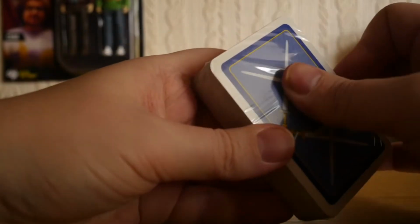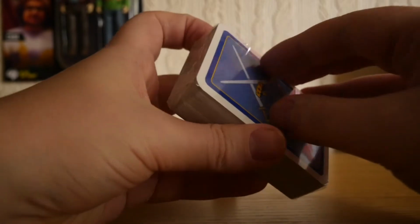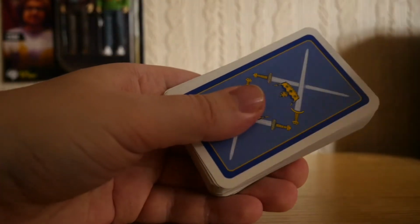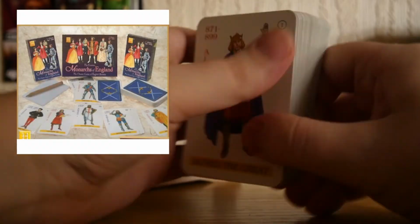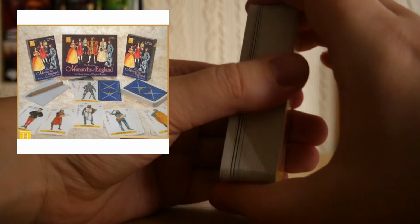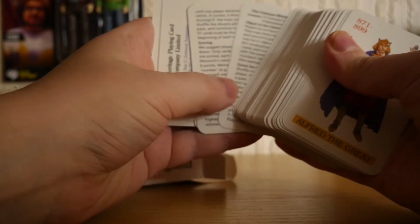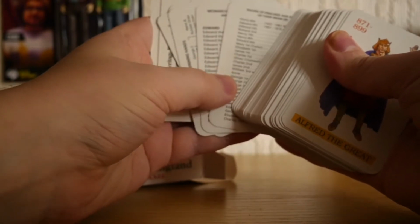Now, if you look at this set online, sorry, I'm still trying to get into these. If you look at this set online, you'll find there have been a number of reissues. There's even a bigger set where it comes with a pencil and a notepad. But before getting into the different monarchs, let's have a little gander.